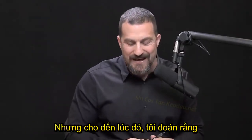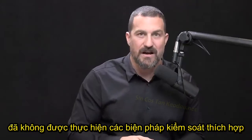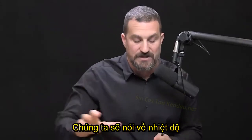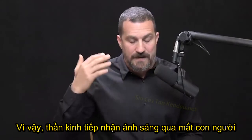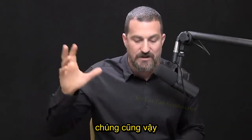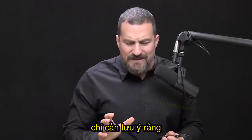But until then, I'm guessing that the proper controls were not done of adjusting for heat that could be delivered, which can definitely shift circadian rhythms. We're going to talk about temperature and other things like that. So light to the eyes, folks, is where these light effects work in humans. In other animals, they have extraocular photoreception. In humans, no.